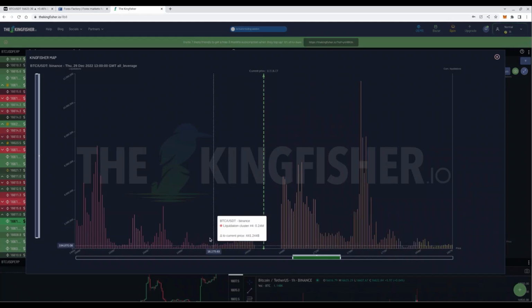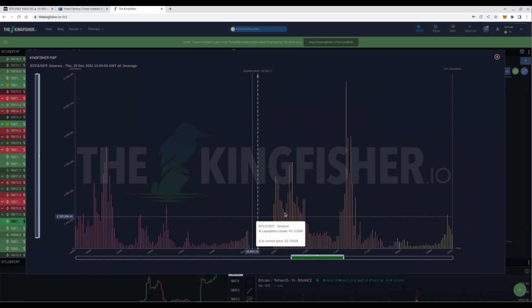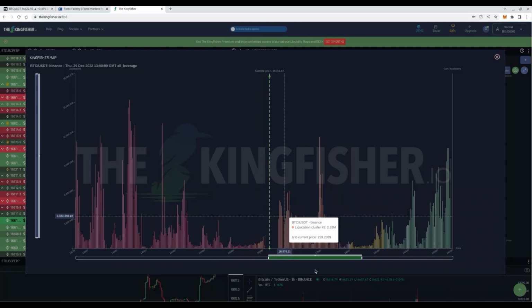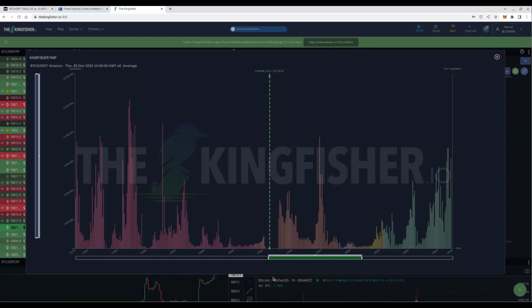To the downside, we don't see much money. Much of it has been grabbed during the last couple of days at the lower 16K area. If we zoom out a bit, we can see that there's still more money nearby to the upside than it is to the downside. So that gives us a high probability that price might move to the upside during the last couple of days going into the new year.